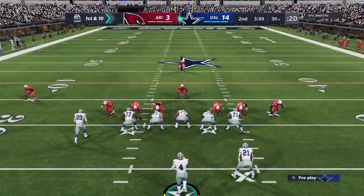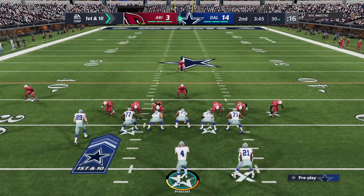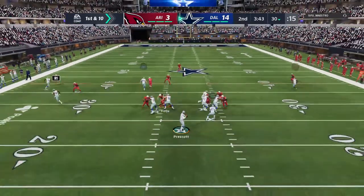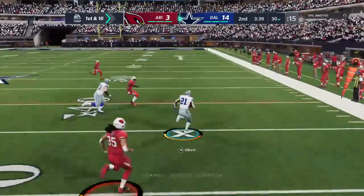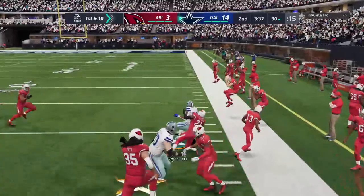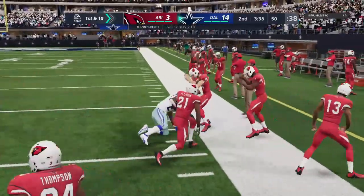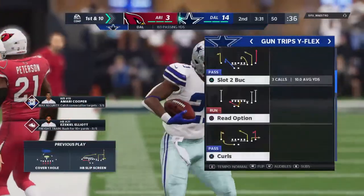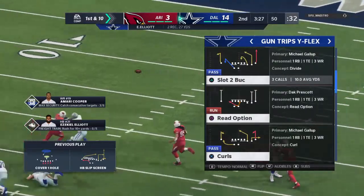So 1st and 10 now from the 30. Throwing, Prescott. Oh, it's a screen pass. That's complete. And he's brought down after a very nice gain. Well, they had a gain of 10 last time, now a gain of 20 here. That was a beautifully executed screen pass.